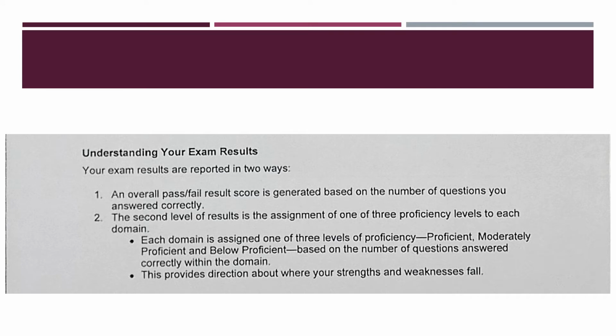The other part of the report card is understanding your exam results, and this is again from the real report card. Your exam results are reported in two ways. One is an overall pass/fail, which we saw was a pass, right? The result score is generated based on the number of questions you answered correctly. Again, there's a debate on how many questions you need to answer correctly. PMP consists of 200 questions, and how many of them you need to answer correctly is still up in the air. Like I said earlier, nothing is in black and white.